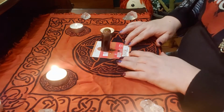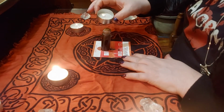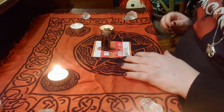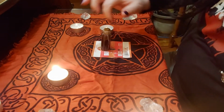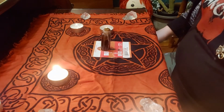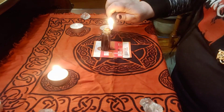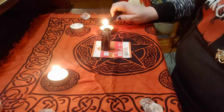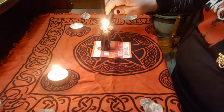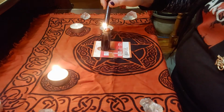So you just wait for it to dry a bit. And you empty the wax. Even though it's going down the bottle, that doesn't matter. It'll protect the bottle since the bottle's made out of glass. It'll protect it also from breaking. So I'm just gonna try and see if it's gonna start to melt. Yeah, it's starting to melt now. So I'm gonna have a little bit of color.